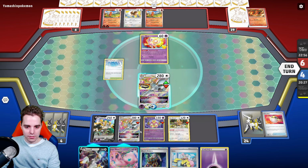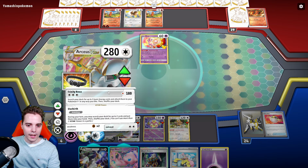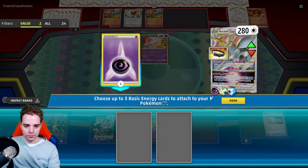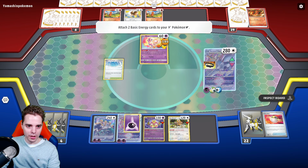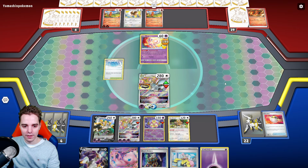Okay, there's a Boss. That could be great. Trinity Nova, activation. Bam. Two energies. One here. Now that I think about it, let's just put two here. These are a little bit safer, unless they have the Defiance Band.